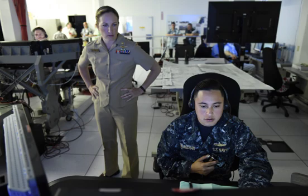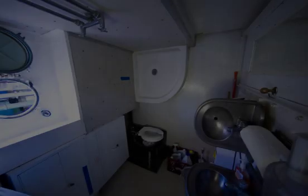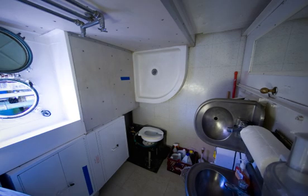So sometimes it's hard to do everything in just one photograph. So what's going on here? There's a shower on the ceiling, a toilet on the floor, 2 sinks, and you look out the porthole.